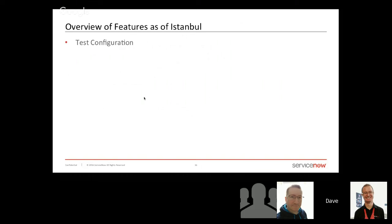So I'm at the lowest level. You've got your test configuration. You've got a test step configuration. There are 19 pre-configured step configurations as delivered out of the box in Istanbul. So as I said before, these are various atomic actions.